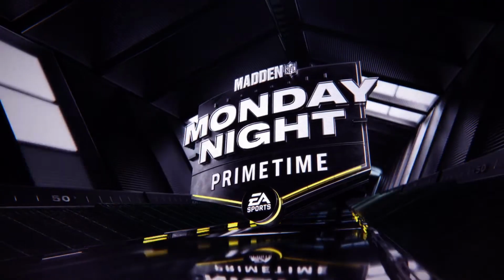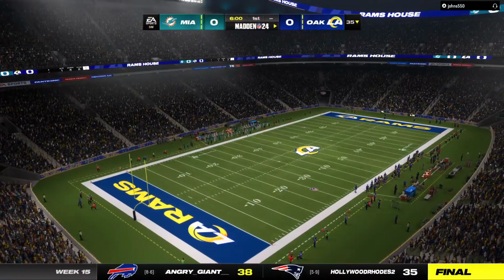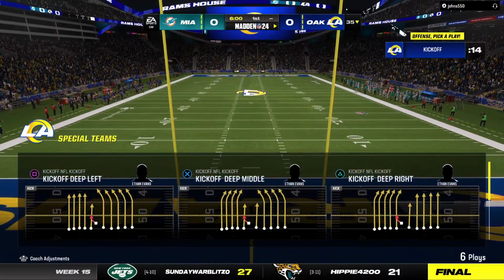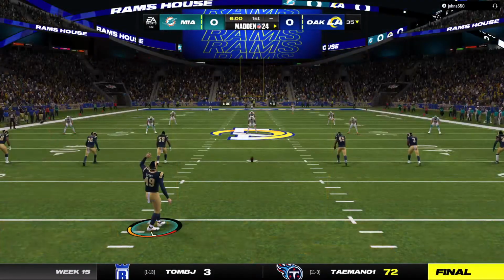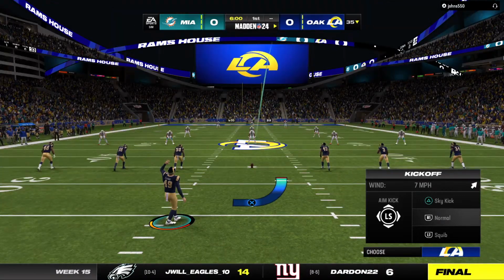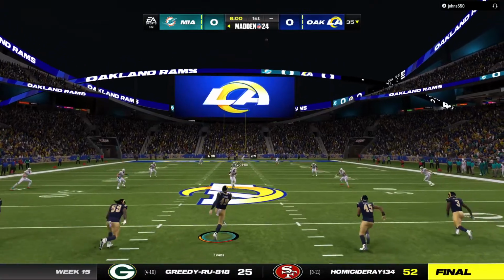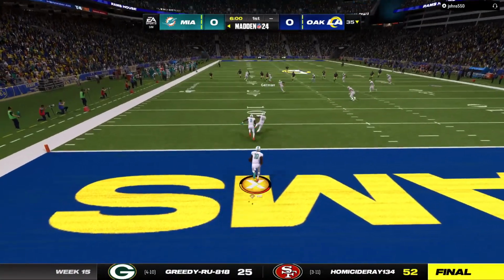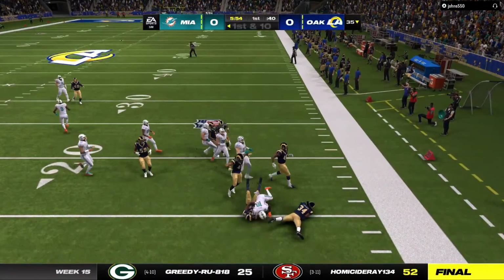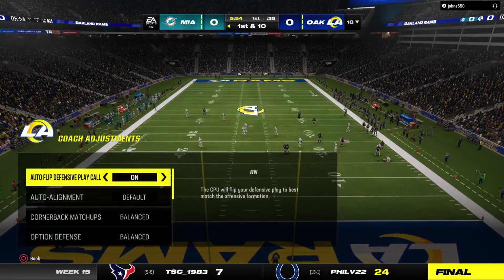Well, they love their football in the East Bay, and the NFL has once again returned to Oakland, California. Tonight we put a bow on Week 15 with a great Monday night matchup, as it'll be the Miami Dolphins taking on the Rams of Oakland. The Rams kickoff team on the field, and here we go with the ball in the air. Hill is going to take it out of the end zone. And he had no room to run as he's tackled down inside the 20. The Dolphins take over first and 10 at their own 18-yard line.